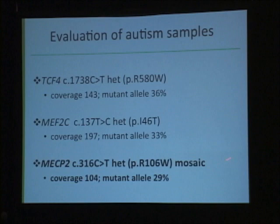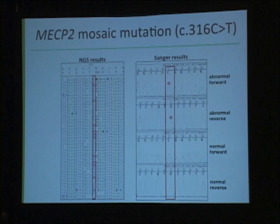It is a previously reported mutation, and the mutant allele was represented in 29% of the next-gen reads. We then performed Sanger sequencing, and again, the software did not identify the mutation. However, when we went and actually visually looked, you could see a very low level, but I think most of you that are in molecular labs can appreciate that this is too low to be detected by most sequencing software.